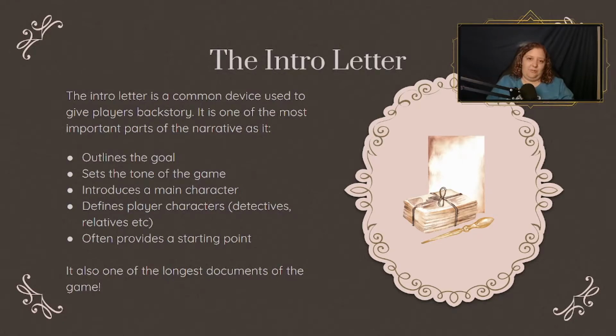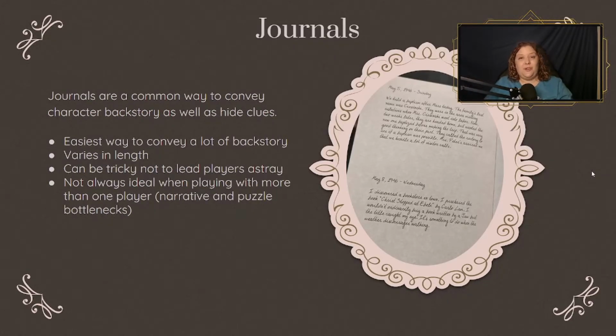The players do get bored of reading, especially if they're reading out loud to an audience who doesn't want to listen. Another document you will see is the journal. So the journal, you see these in video games all the time, right? In the Myst series and whatnot. So journals are a very common way to convey character backstory as well as hide clues. It's the easiest thing to do, and you will find them in the bigger games.